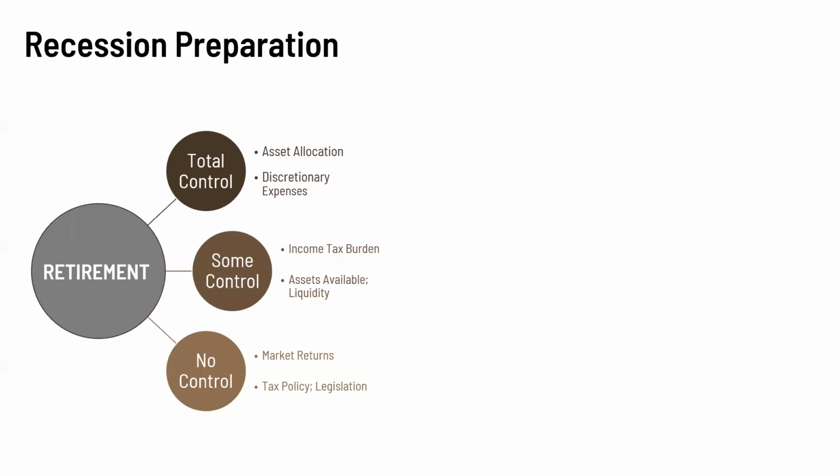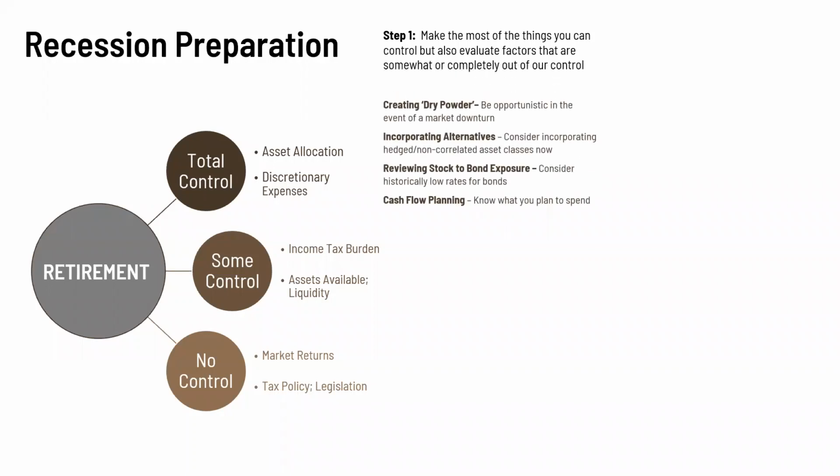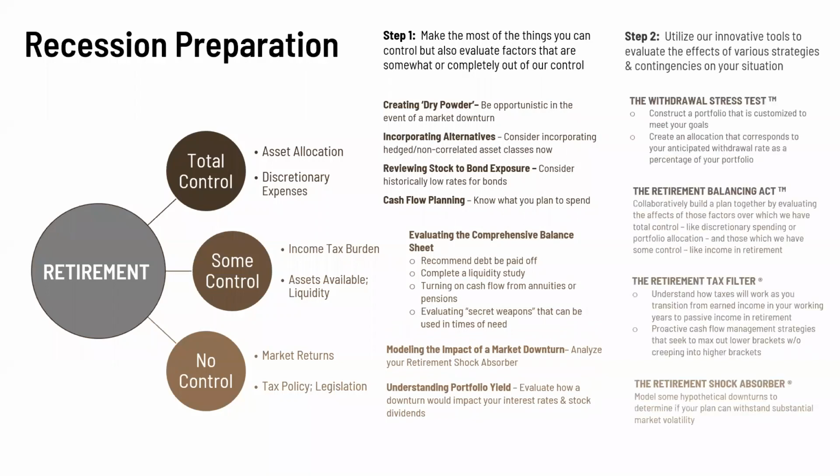Then the first step is we want to make the most of the things that you can control. Then we want to evaluate these factors that are somewhat or completely out of your control. And secondly, we have a number of different proprietary tools we've developed, and we want to utilize those to evaluate the effects of various strategies and contingencies on your situation.